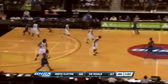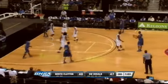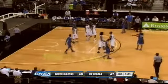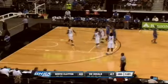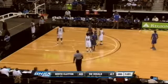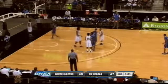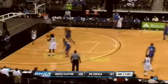Yeah, it's a tough one to swallow. You get 2 stops there, but 2 offensive rebounds, and on the second one, an easy putback for Price. You do a better job boxing out, and you get another stop against Southwest Dekalb. And then a turnover by Hunt. Just not on the same page with his teammate. Justin Barner, I think he was looking for on the baseline.